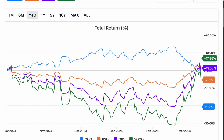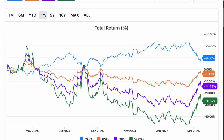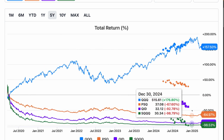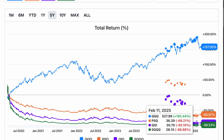So if we go forward a little bit more, now let's go to year to date. 17.95%. Now let's go forward a little more. Now you're going to see these losses get magnified. So the 1-year return, losses for the 3 times, minus 47%. And the market was up 23%. And if we go to 5-year, you've lost all of your money. Minus 98%, minus 93% for QID. PSQ, you've only lost 68%. Meanwhile, if you kept it in QQQ, the Nasdaq 100, plus 184% return.